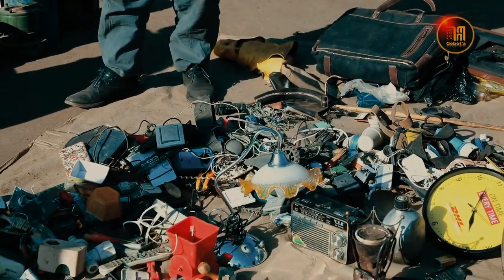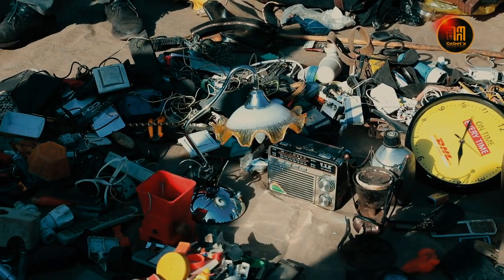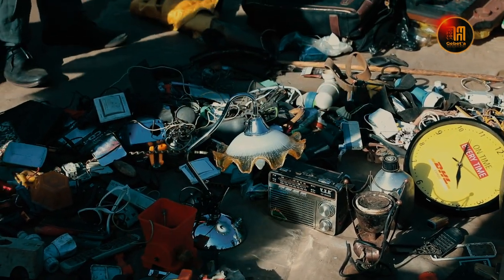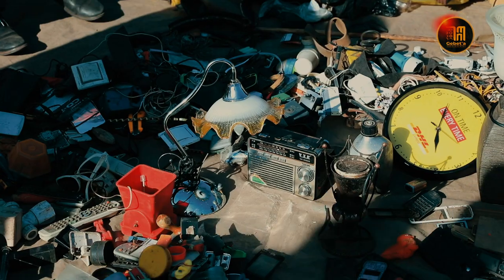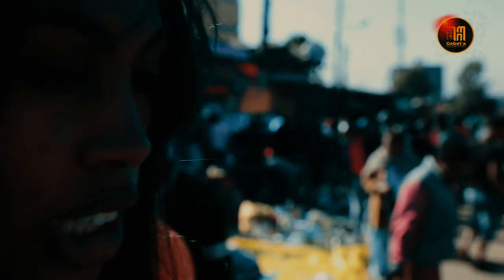They have some radios. See, that radio is cute, but I already bought a radio, so I'm not gonna do it again. But yeah, that looks really nice. There's so many nice radios.